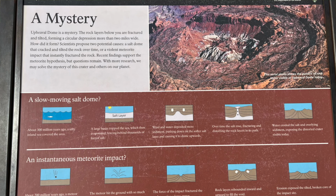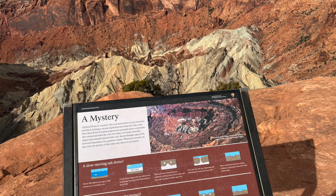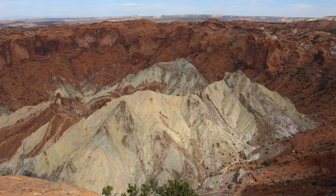There are signs of speculation of how this thing was created, and it's kind of fun to look at and be like, I wonder which of these theories I believe. Yeah, it's a mystery how it was formed. It's not actually a dome, but they think it was once a salt dome that then collapsed. So it's actually like a pointy, weird, round formation. I can't say it's pretty necessarily, but it is interesting. Like, how in the world did this get formed here?